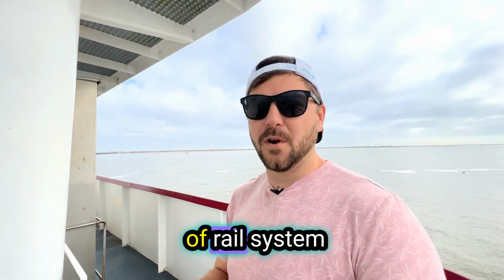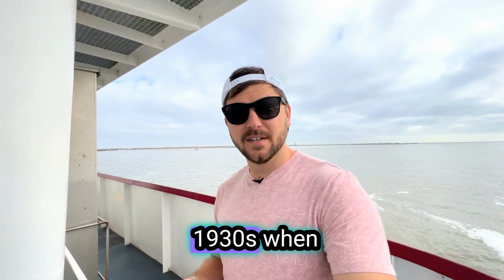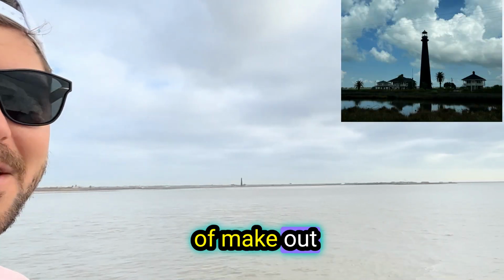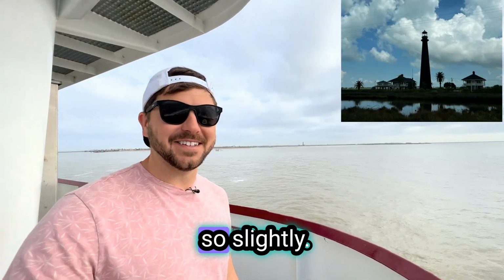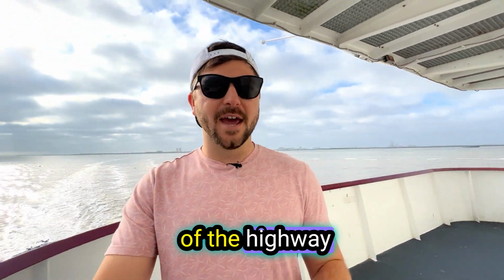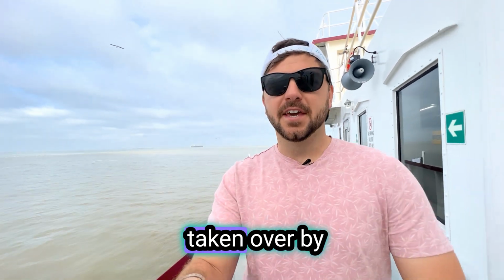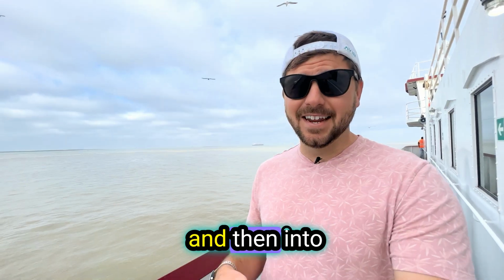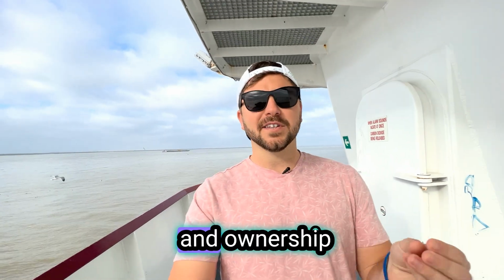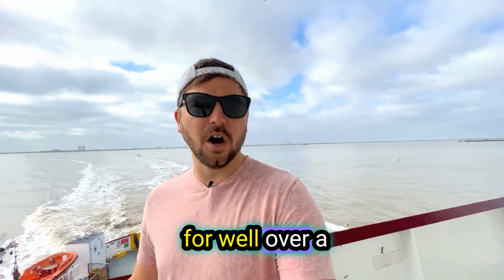Now that style of rail system started in the late 1800s and continued until the 1930s, when personally operated vehicles took over. You can kind of make out the Bolivar Lighthouse, just ever so slightly. You may or may not know that this ferry is actually part of the highway system. What started as a franchise, a personal venture, was eventually taken over by the Highway Department and then into the Texas Department of Transportation that operates it today. Even though the landings and ownership has slightly changed, this ferry service has continued for well over 100 years.